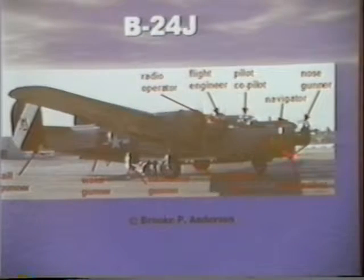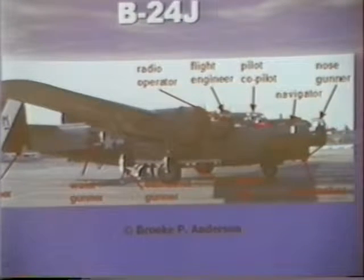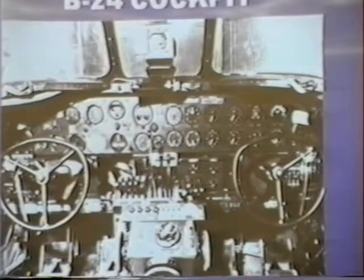Hiding down in here as a navigator and bombardier. We have the various gunners through this plane. This is what the cockpit of the plane looked like. And the planes today are a heck of a lot more complex than that.